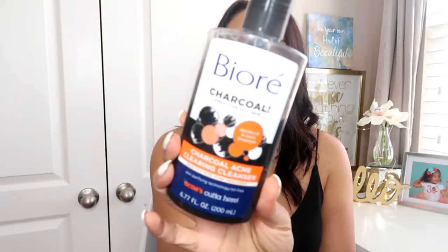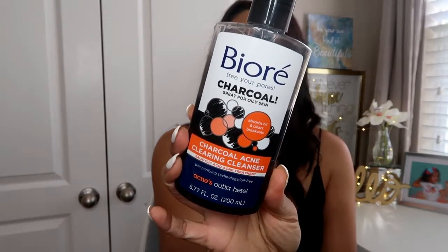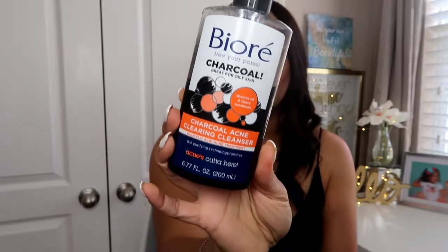And then I started looking for a cleanser to help me with the acne, so I found this one from Biore, I think I'm saying it right, and this is the charcoal mask. Now guys, this mask is awesome. It's a very good mask. It did help me a lot with my acne. I still use it every single day, and I just apply it on the areas where I had the breakouts so they don't keep coming back. So that's what I use this for.